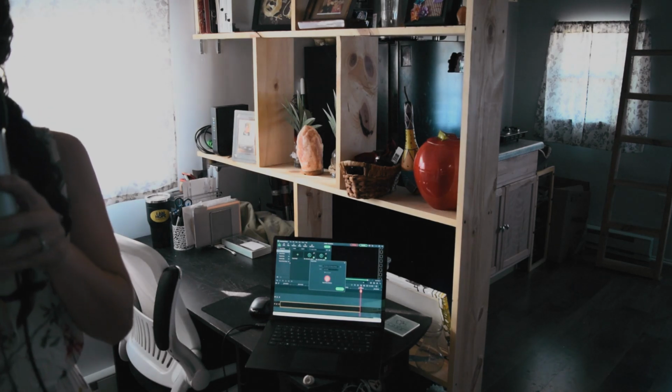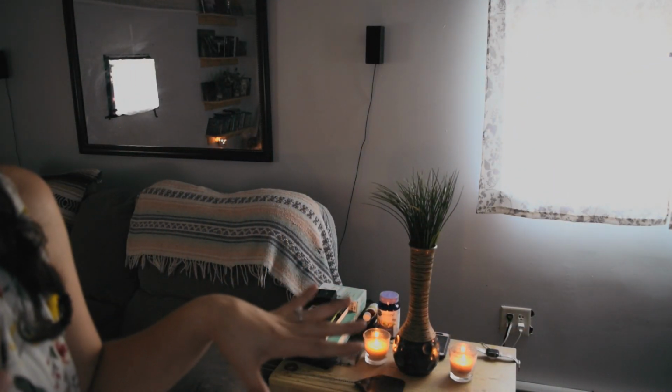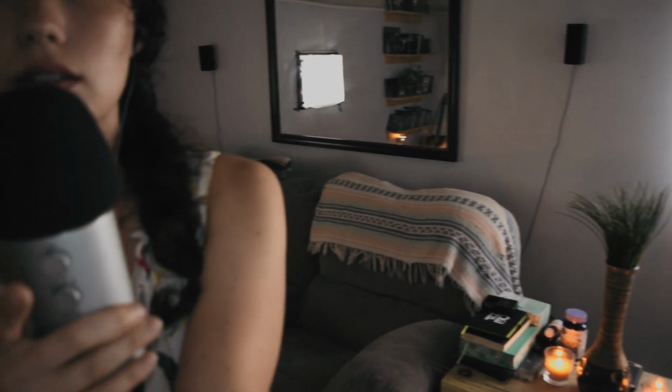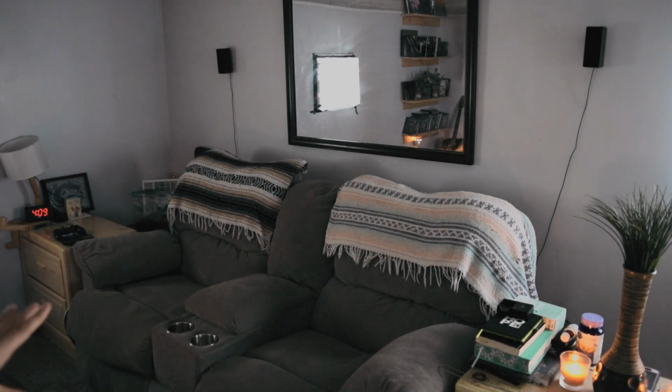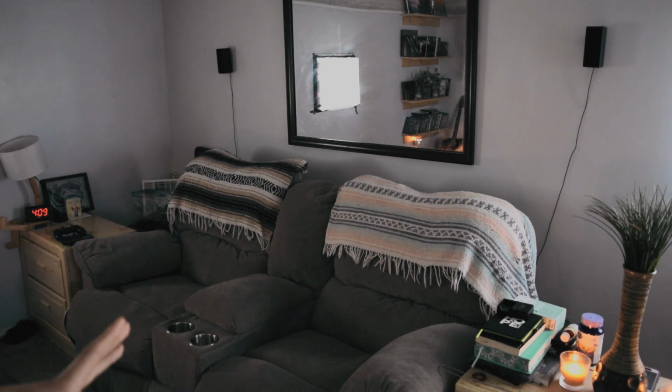But let me go ahead and spin you around. Okay, so you can see this is my little couch side table. And the couch. We got this couch when we moved in. We regret it because we don't like this little divider. It's nice to be able to put snacks, the remote, and our drink holders, but it keeps us separated. So we don't love it.